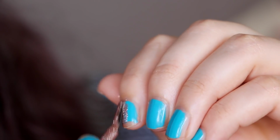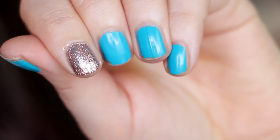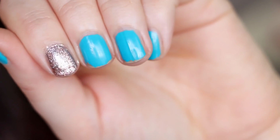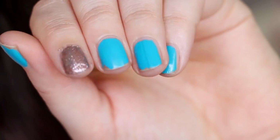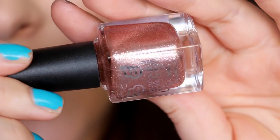This is just a thin coat. I can't even see what I'm doing. All right, I realized most of that was out of the camera, but that is one coat over, look, it's crazy. If you like glittery nail polish and you don't want to put 15 coats on, yeah, buy this. It's amazing. I love it. I want 15 of them.